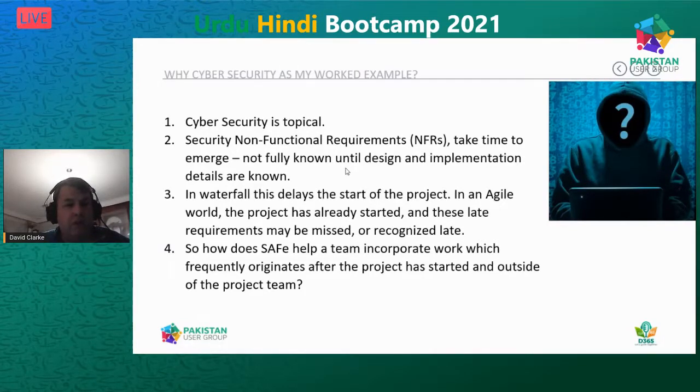So if I was doing a waterfall project, this would be no problem. We'd do a design phase. At the end of the design phase, we'd do an implementation and look at how we were going to implement. Then we'd sort out the security, the other non-functional requirements, how fast does it need to respond. All of those questions would be defined before a single developer opened a single IDE. In an agile environment, we would have been coding for 3 months by that point.